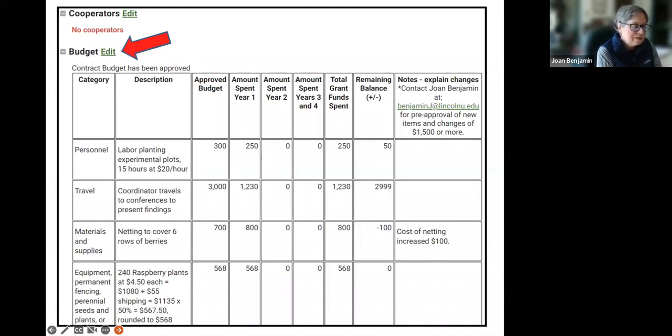So this budget is only visible to administrators. So if there is something that you want other farmers and ranchers to know about, make sure you add that information in your narrative. Like if you want to talk, in the notes section, if you're explaining why you had to change the netting and what happened, and maybe you're using a different type for a specific reason, make sure you include that information in the report narrative, because the other farmers and ranchers who read this will not be able to see your budget.